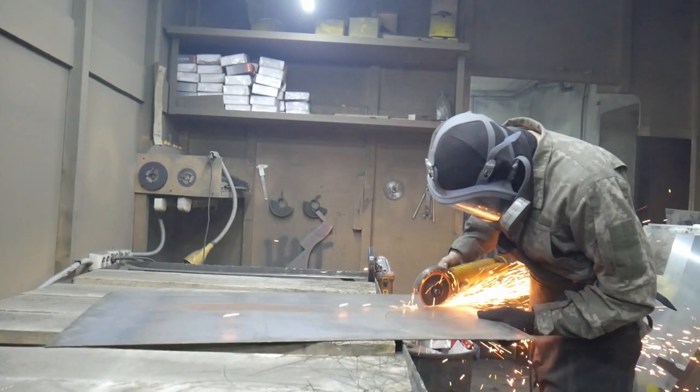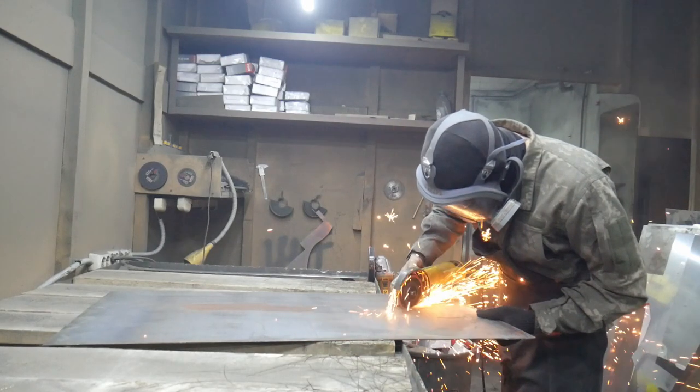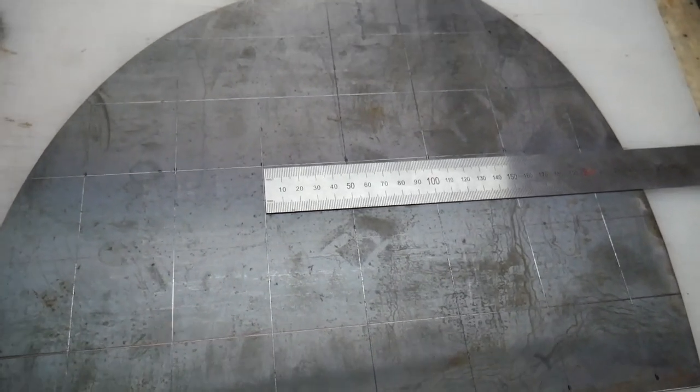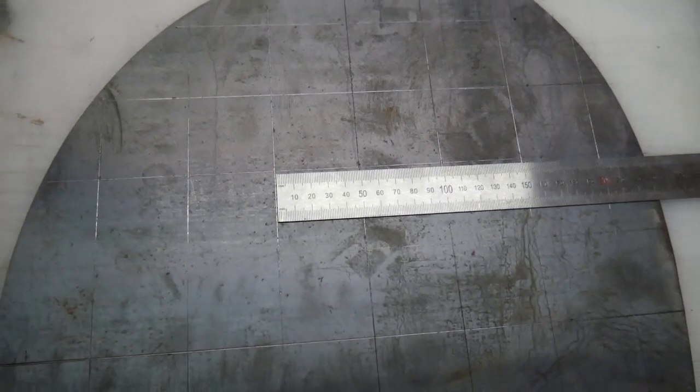First, one of our blacksmiths cuts a piece of metal of proper shape. For our test, we have also drawn squares with 5 cm sidelines on the workpiece to show you how their shape will change soon. And now, as the quote says, it's hammer time!